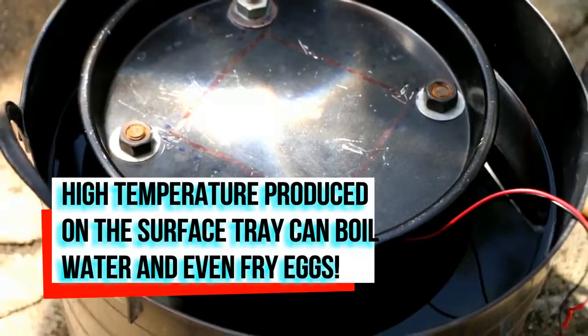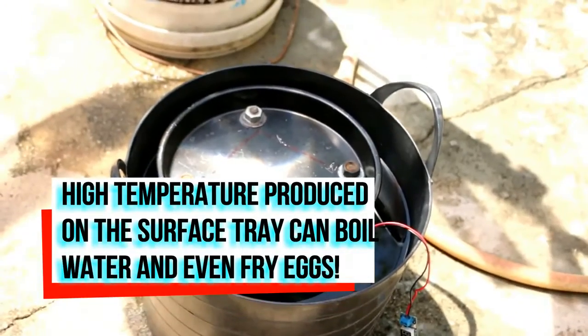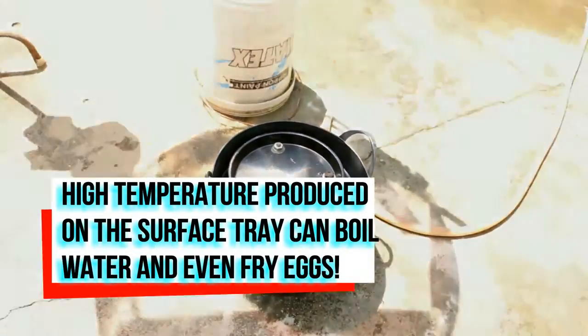In addition, the TSC system can also act as a food cooker, using the heat produced from the aqua lens, while electricity can be kept for other purposes.